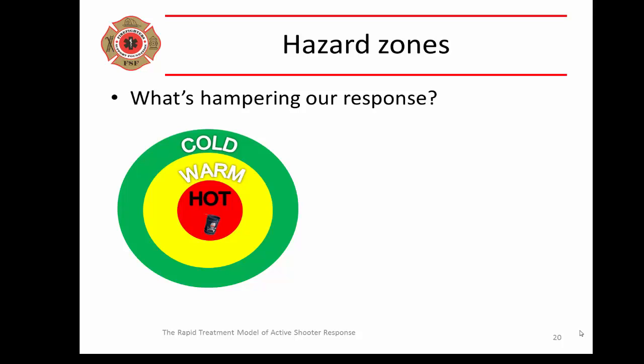The biggest thing is, again, we're going to be utilizing a thing that we call a field treatment site. Some of you from the military may be familiar with what's called a casualty collection point. Just for terminology, we've simply changed ours to FTS.